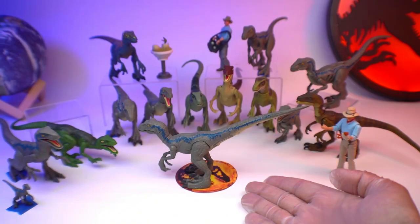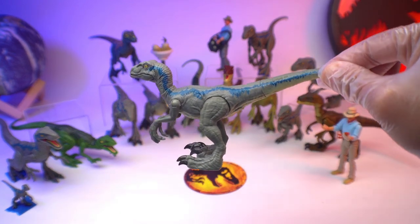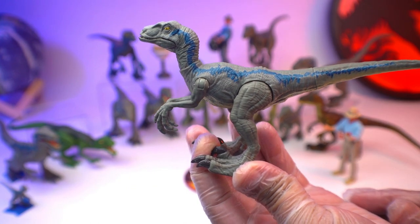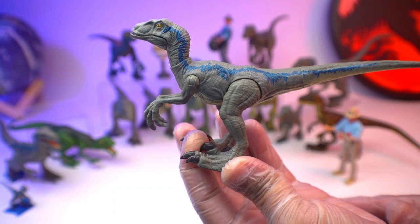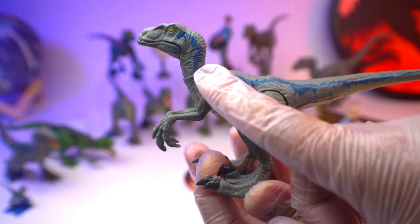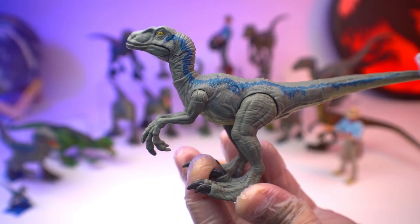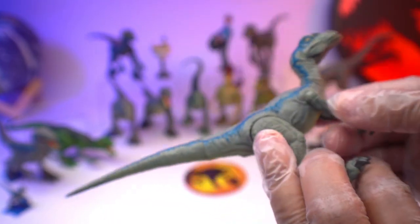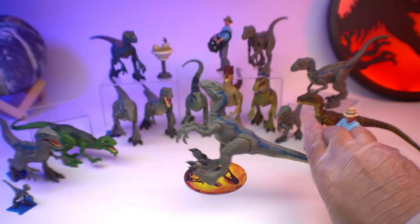Mold number 4. Mold number 4 is the jumping mold. The base mold is Blue V4. This figure is from the Jurassic World Fallen Kingdom Velociraptor Blue and Owen Figure 2 Pack, identifiable by the electric blue striping running along the entire length of the body that is outlined by the visible white line. The action feature is jumping.